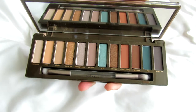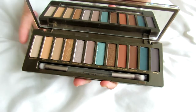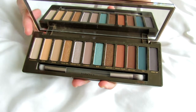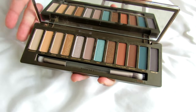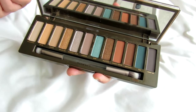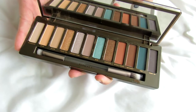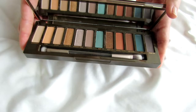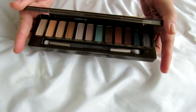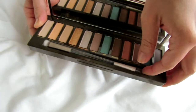I think probably the worst packaging is Naked 1, which is still nice, but it doesn't feel quite as solid. It has that velvety finish on it, and then on the inside it's cardboard, I guess. So it still is a nice palette. It looks really pretty, but it's not as sturdy as the other ones. So I really like this. It just feels so sturdy and so nice. It comes with a nice brush.